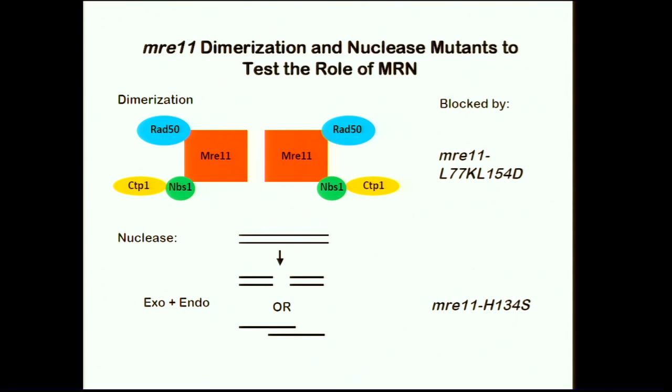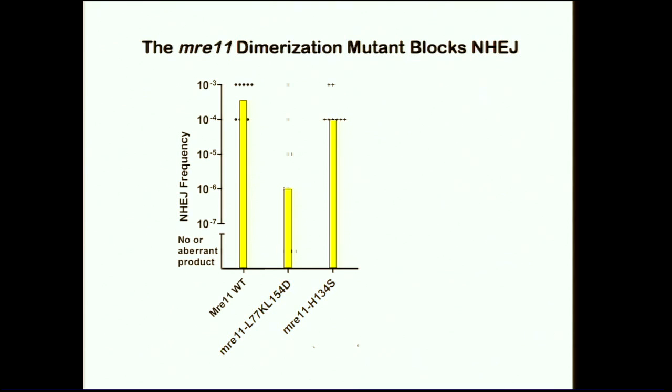And so, to summarize these data then, you can see that this is our wild type level of activity, and then this is the dimerization mutant, which reduces it by about 300 fold. So the MRE11 dimerization domain mutant is clearly affecting non-homologous end joining. But when we look at the nuclease minus mutant, we're only getting a threefold difference compared to the wild type.